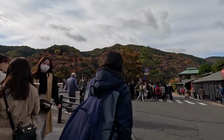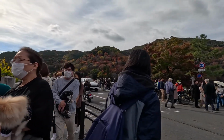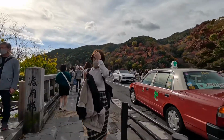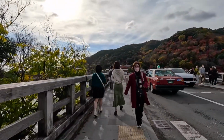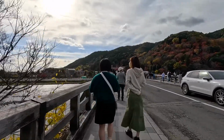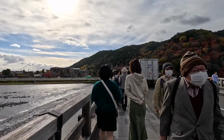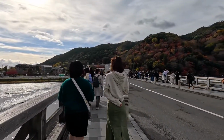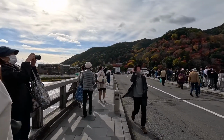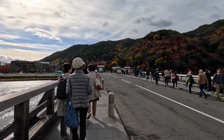It's gonna be a really beautiful visit. But as you can see, it's very tough to walk through this big crowd. I'm not sure if it's always crowded like this, or maybe because of the season. I guess this is a high season now. The weather is a little bit chilly, so we're almost in winter season.